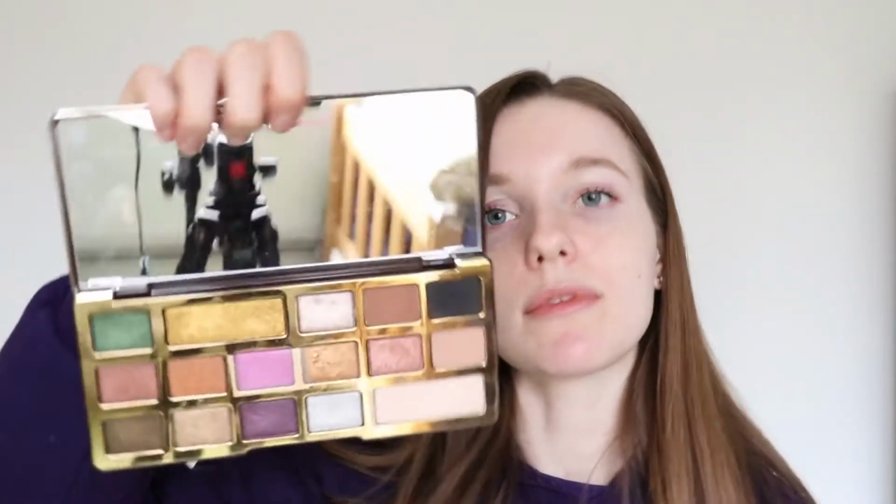Too Faced Chocolate Gold palette. I actually really like this one the first time I used it. There's 2 shades that are taped, which is the pink.